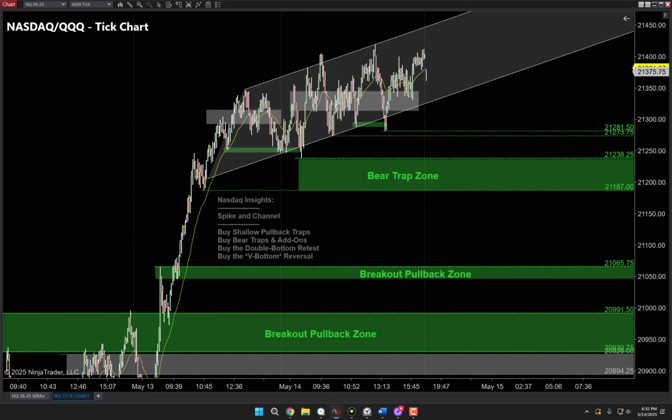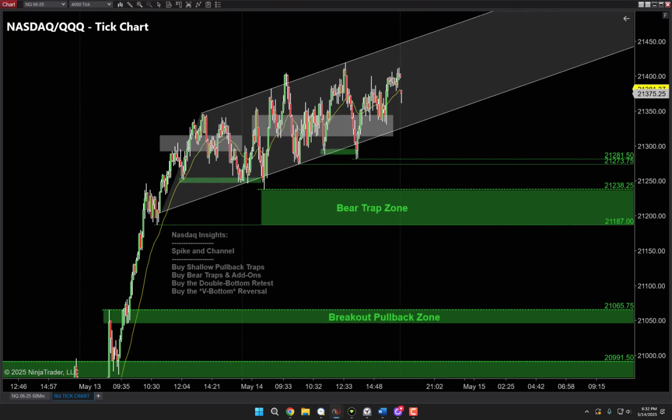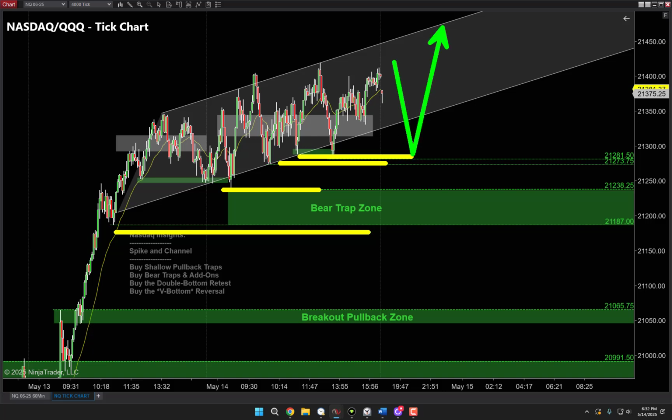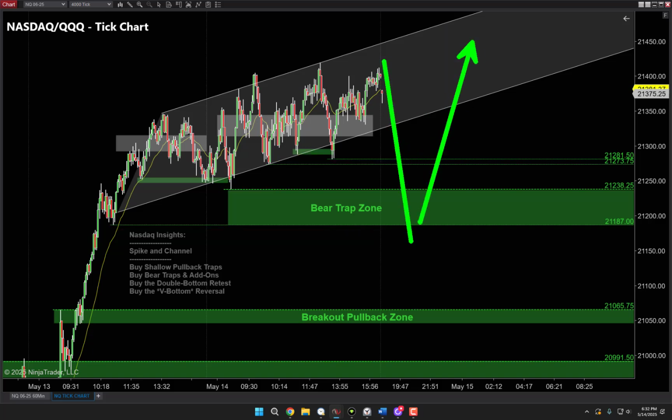So if you understand the basic principles of the spike in channel, again, find those swings, trade those swings, and you also understand the basic principle of a shallow pullback does not give you the ability to get a good risk reward ratio. A deeper pullback is better. Now think about how this all comes together. A shallow pullback, what's my concern? My concern is risk reward ratio. What do I do? It's a slight modification, right?